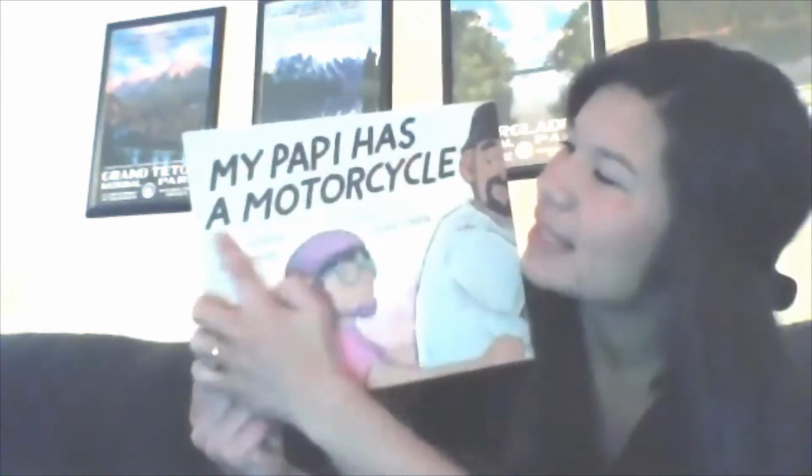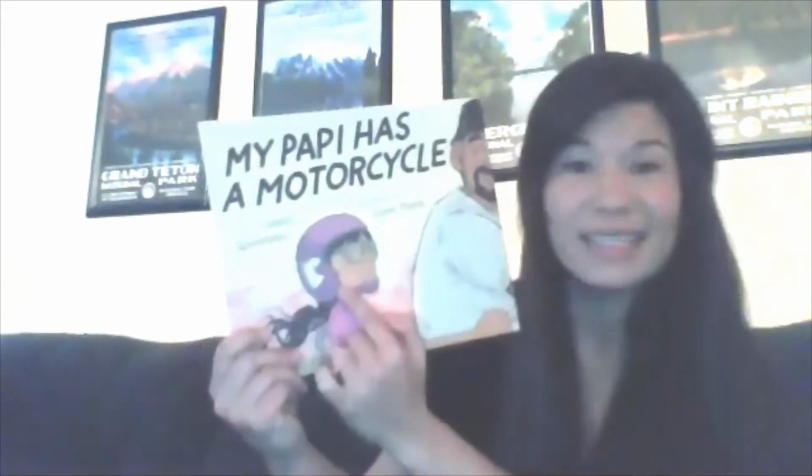The book we're going to read today is called My Papi Has a Motorcycle. The author of this book is Isa Quintero. She's the one who came up with the story in her brain and wrote the words. The illustrations are by Zeke Pena. In this book, a girl named Daisy is going to ride on a motorcycle with her father, and she's going to see and hear lots of things around her neighborhood.